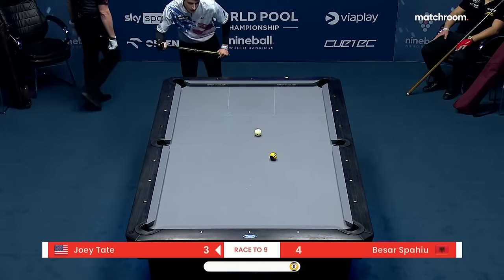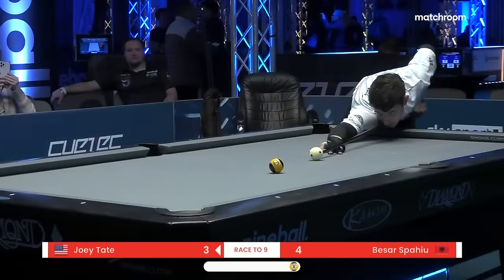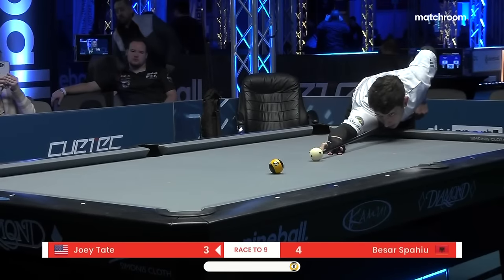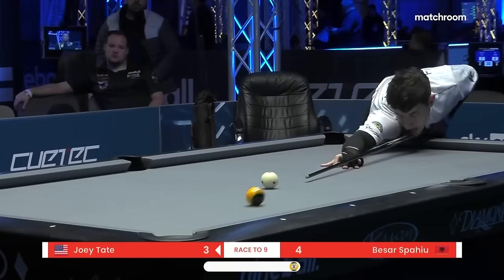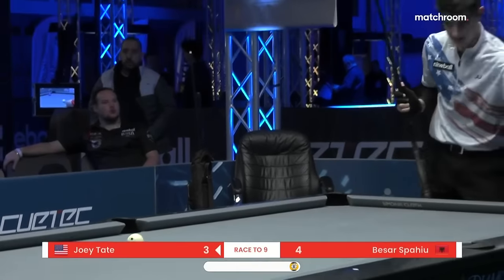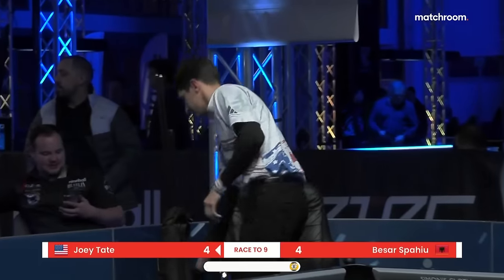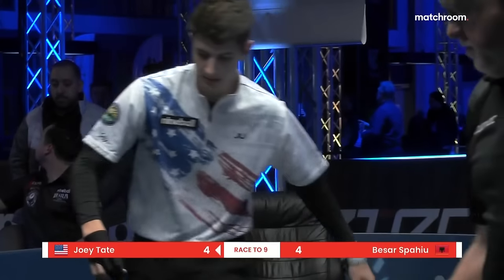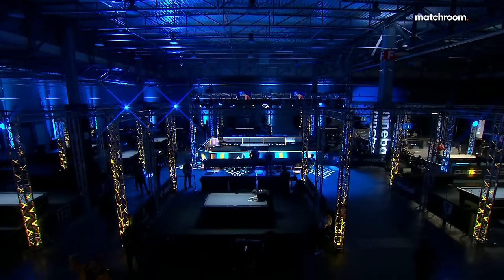So back and forth, trading blows, Tate and Spahiu. USA takes one back, after Spahiu hung up that two ball. He takes it back, sinks the nine. In the back, Wolfert and Dominguez watching. They're through. So Tyler Styer is also playing in this round, as is Hunter Lombardo. Two of their fellow countrymen.